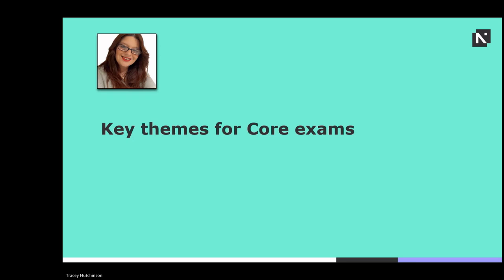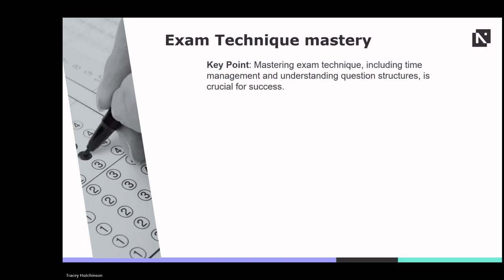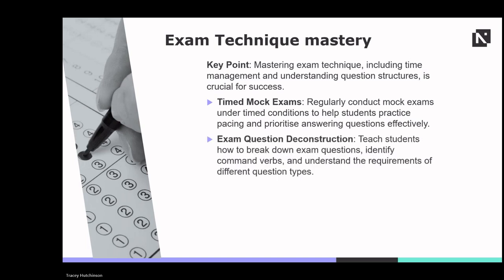Let's begin with key themes for the core exams. Strong exam technique is crucial for success in T-levels. Students should focus on time management, understanding question structures, and practicing under exam conditions to improve their performance and confidence.